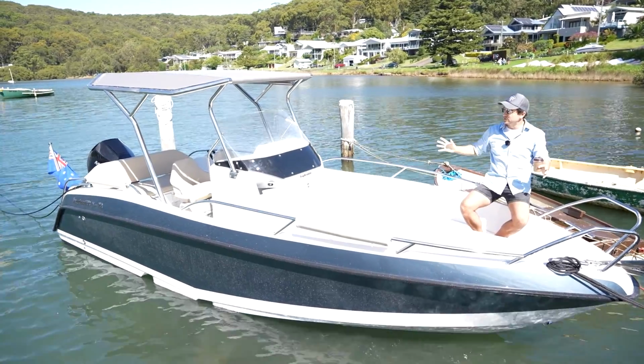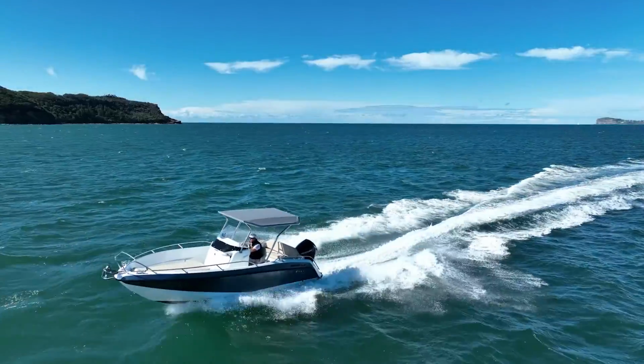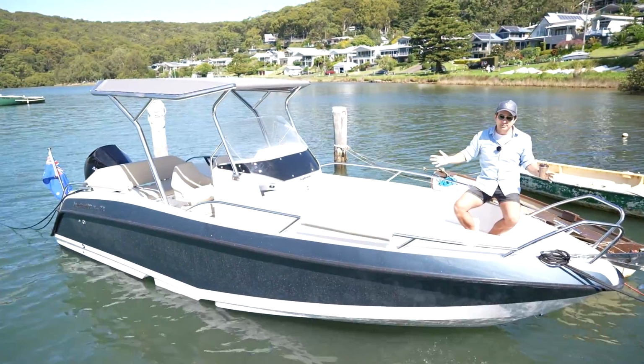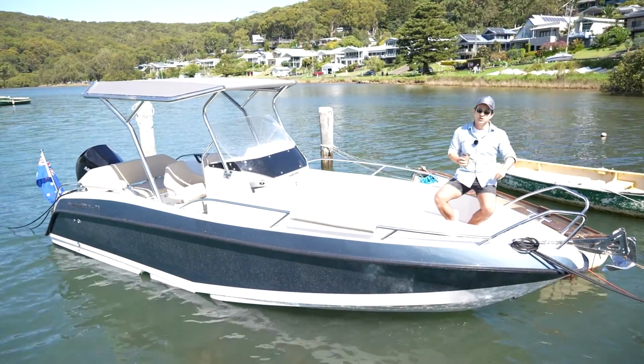And in a 22 foot size range, no marina is going to reject you because they've always got space. You know, if you rock up in a 60 foot day boat, maybe not the case, but in something like this, you can always fit.